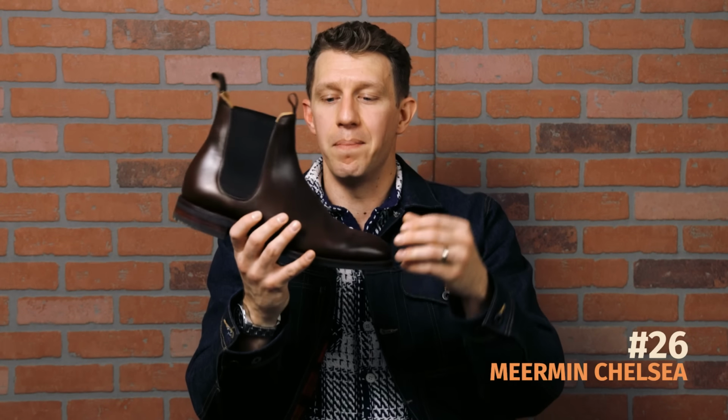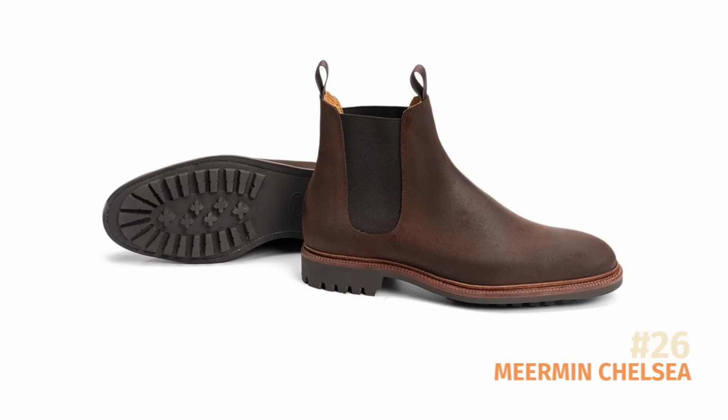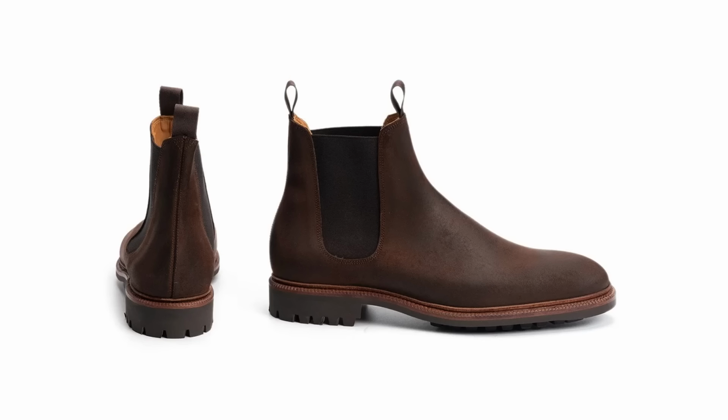Coming up after that is the Meermin Chelsea. This is a surprisingly good deal. It's a whole cut Chelsea, really good looking, very sophisticated. It's got the dual pull tabs, which is really nice. This is a solid boot, very good value, and the leather is quite nice, although it creases pretty quickly.